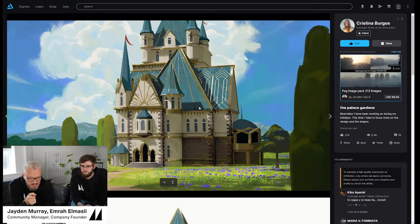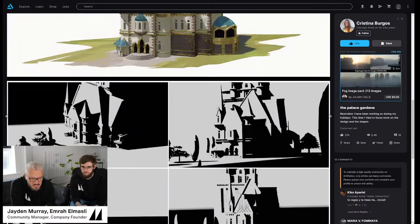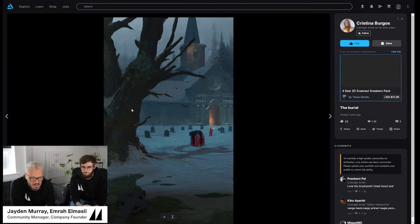This is a background illustration. That's what I get from it. It's not done, you know. Just put more time into this. Yeah. Apart from that, nice explorations for trees, nice value studies, all good.